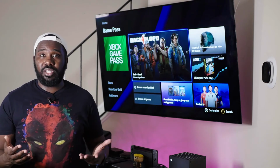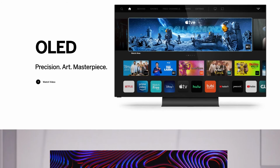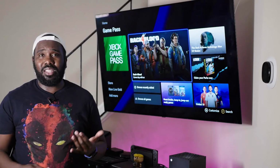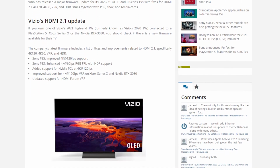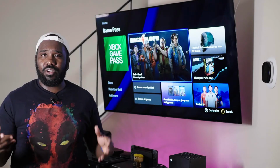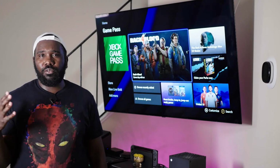There is one comparable TV for around this price, and that's a Vizio set, which also does 120 hertz at 4K, and that's $1,200 new. But the reason I didn't get it was because I heard that it has a lot of software issues. I actually know somebody that bought one, and they complained about the software issues. Two, the colors aren't as good as this model, and it doesn't do variable refresh rate.